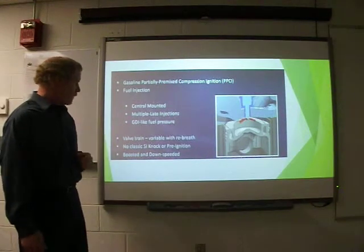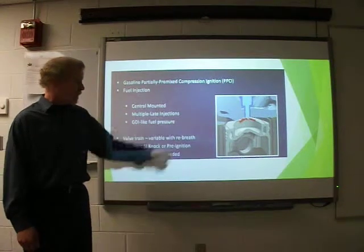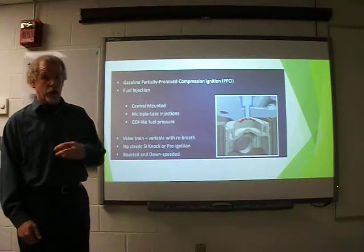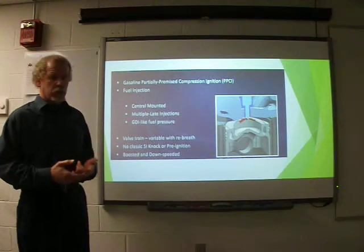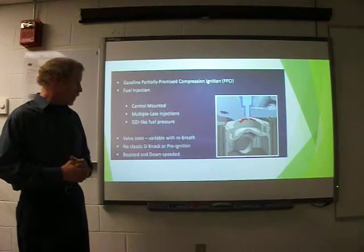Some differences to the valve train. Of course, it's variable, that's nothing new, but rebreath. And what rebreath means is that during the intake stroke, we actually kick the exhaust valve open to draw some of the exhaust gases back in with the air during the intake stroke. And that allows us better mixing of the exhaust gases with the air, as well as some internal EGR.